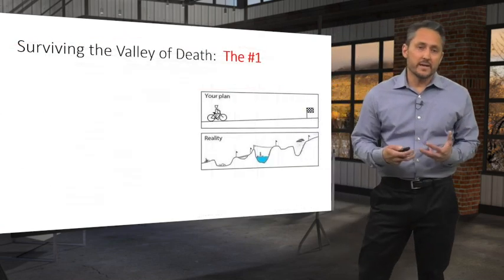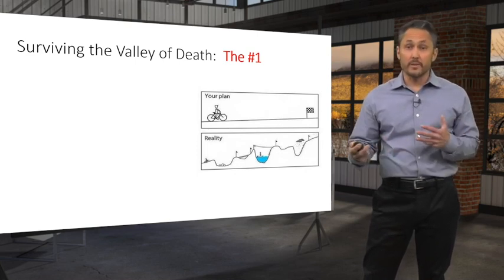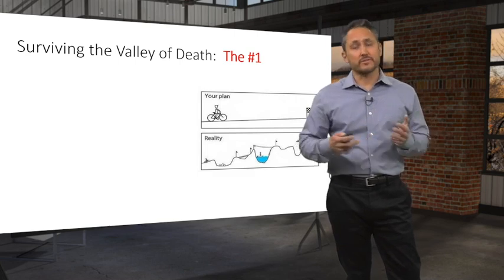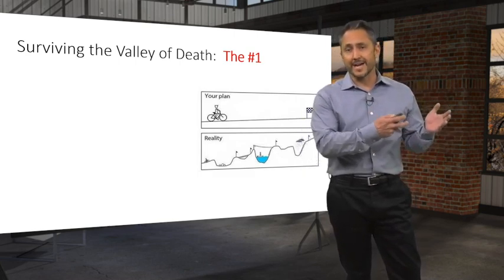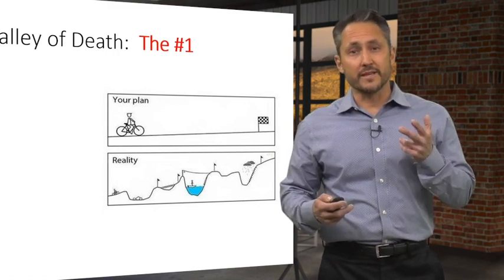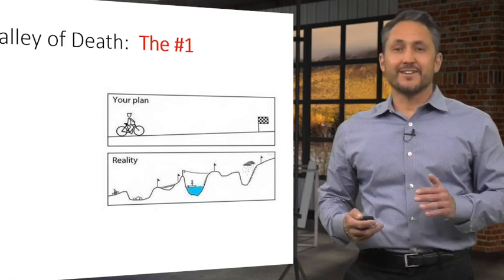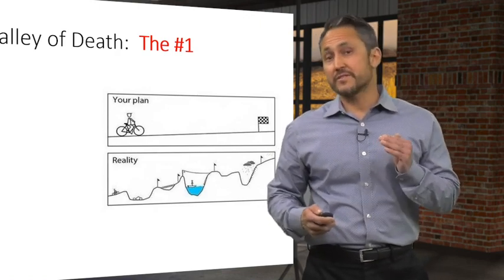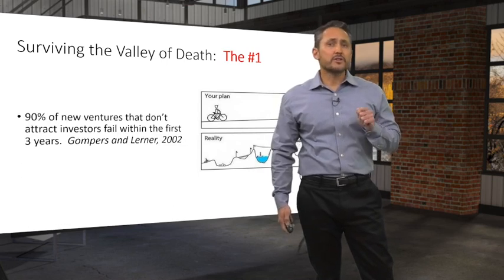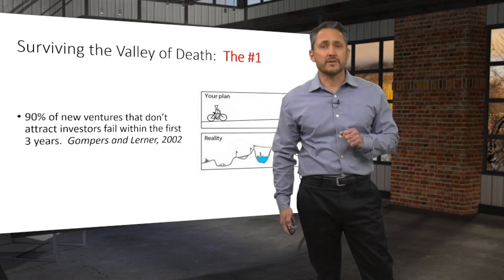And so in my opinion, in my experience, surviving the valley of death, kind of the number one reason that companies don't, is due to capital, due to the inability to find those funds to move from that left side of the graph to the right side of the graph, move from early prototype development, taking your idea and putting it into the commercial market on the right side of that graph. And many of us have this dream. We're on a bicycle and the finish line is just a nice, easy uphill grade, not too steep, nice and smooth. And in reality, you can see that there's all these different pitfalls. There's many different speed bumps, many different hurdles that we have to overcome. And we see that 90% of new ventures, if they don't attract investors within the first 3 years, then they fail. And this is a huge challenge or a complication for us in the startup world.